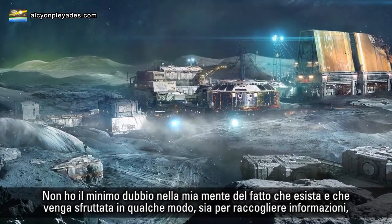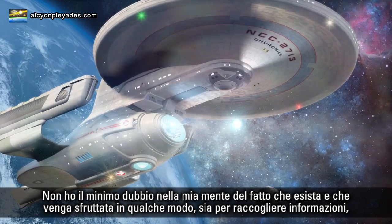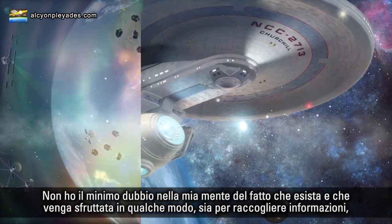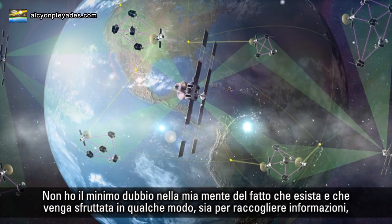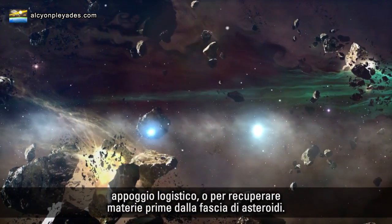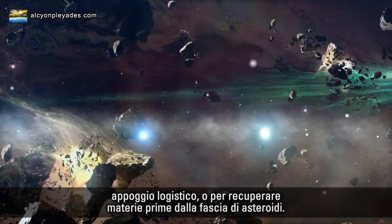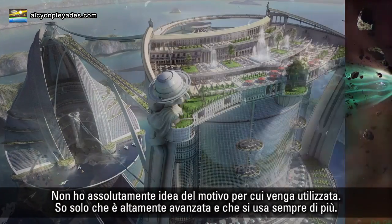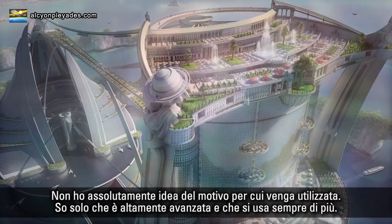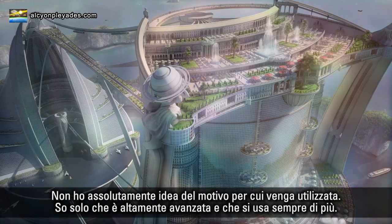There's not a sliver of doubt in my mind that it exists, that it's being exploited in some way, whether it's for intelligence collection, whether it's for logistical support, whether it's for retrieval of raw materials from the asteroid belt. I have no idea why or what it's used for. All I know is that it's extremely advanced. It's being used more and more.